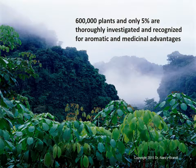So this is a photo in Costa Rica when I went there to help, again, just promote rainforest conservation. And what I love with this quote is that there's actually 600,000 plants, and only 5% of them have been thoroughly investigated and recognized for their aromatic or medicinal advantages. And what I say is we actually live in the Garden of Eden. We have just lost the knowledge of using what Gaia has already given us.